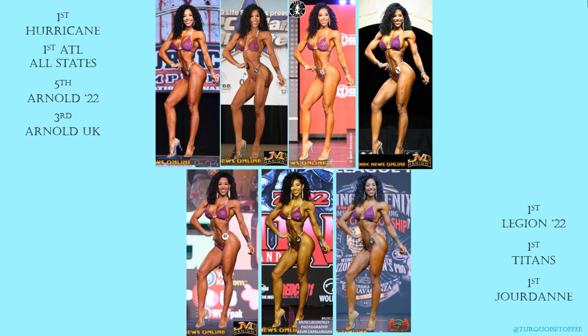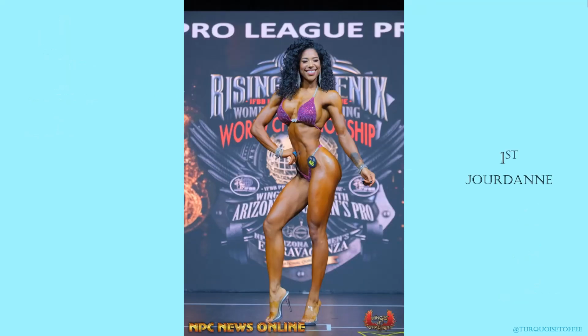Her posing is amazing, beautiful hair. She's got this vibrancy and so much life in the way she smiles and the way she poses. I think she's amazing. Here's a little bit closer look. I love the color of her suit. It's such a signature color for her, and it looks amazing.